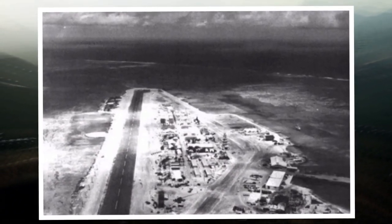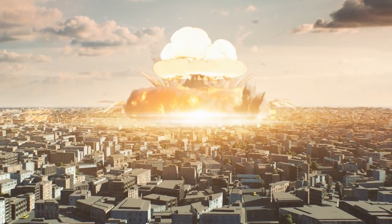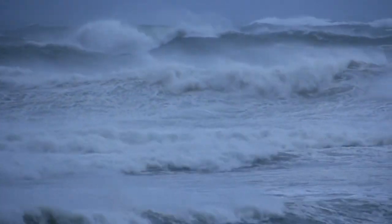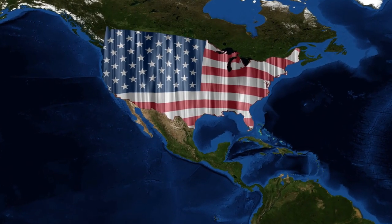Secret base. As we said earlier, the United States conducted hundreds of nuclear tests in the Pacific Ocean in the years following World War II. In this rarely seen image, we can see the extent of the United States government's presence in the Pacific atolls during this period.